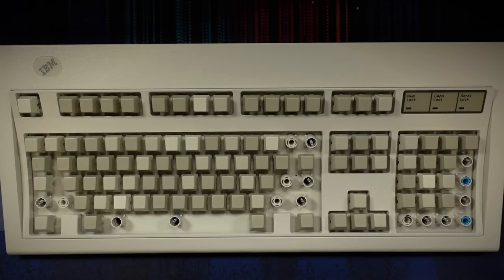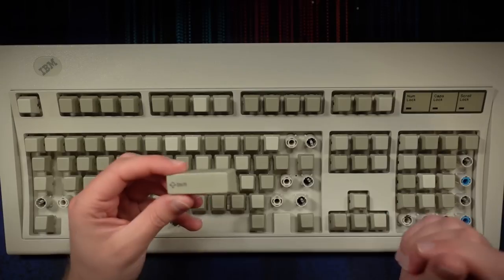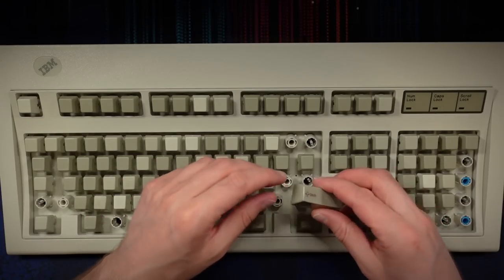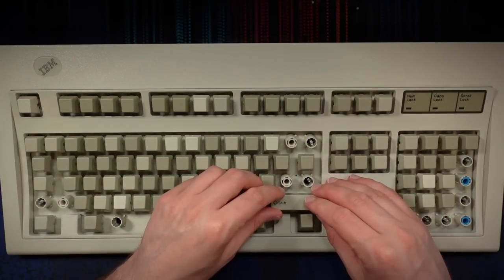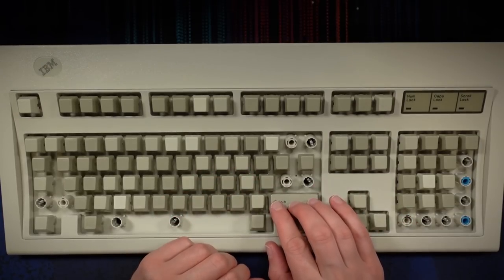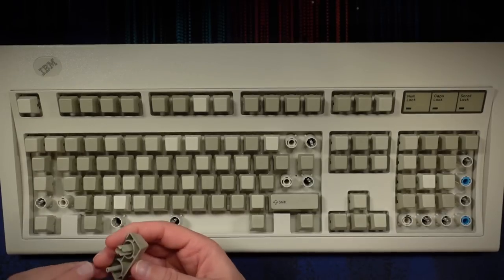So that's the next step, is to put the keycaps in the proper places. So this part should be pretty straightforward. It's just going to be maybe a little tricky for a few, but you know what? Let's put on the stabilized caps first, because that'll sort of give us a framing to work from. That makes sense, right? Help sort of frame in the rest of them.